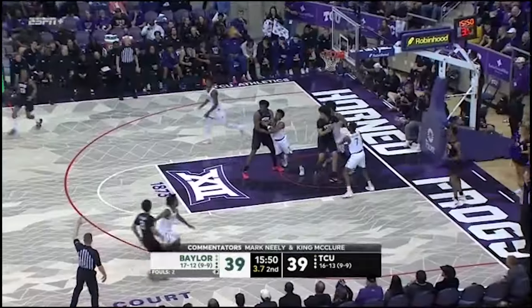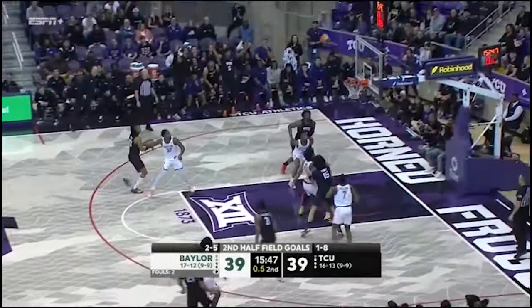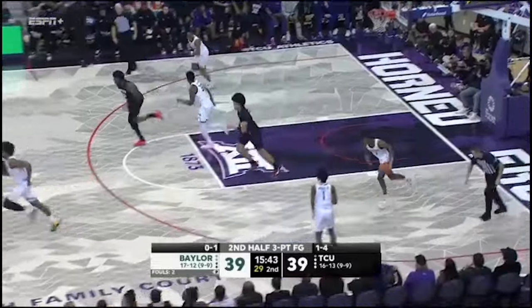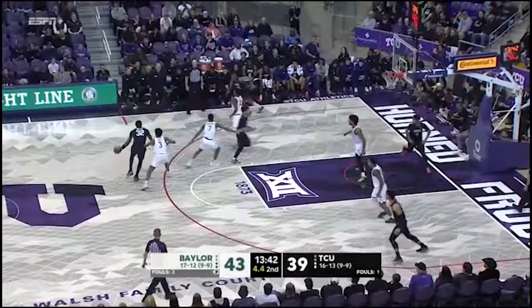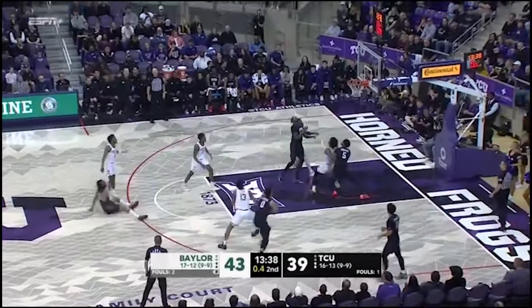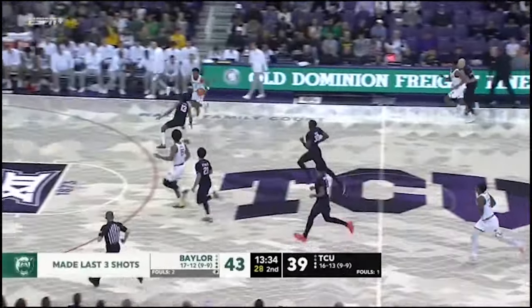Conference play. In game 19 of the 20-game regular season. In and out on the three attempt by Reynolds. No second chance opportunity this time for the Frogs. Diallo dribbles, it's down to three. White's going to be the one to put it up. He gets it off in time. And a long outlet pass to Roach.